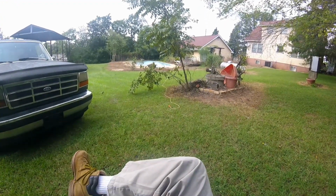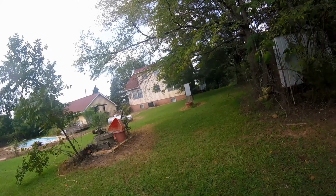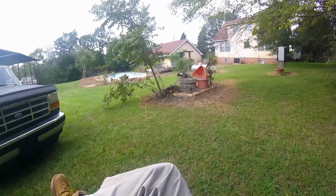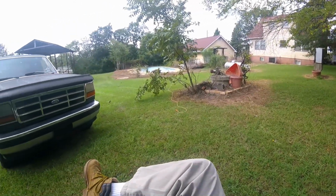That pecan is really hard wood. But if I get enough energy, I'm going to probably saw a few of these limbs while I got the extension cord up here. The extension cord will reach this area here from my electric chainsaw.